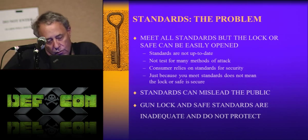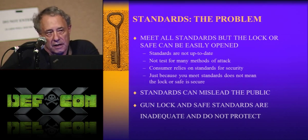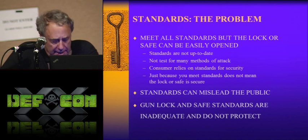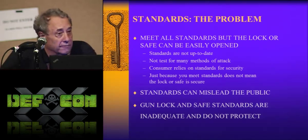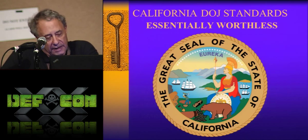So I've been on the Underwriters Laboratory panel for locks and safes for a long time. The standards essentially are not looked at for 5 to 7 years. There's a review process. It's very slow. It's very cumbersome. And at the end of the day, the standards really don't protect you. Now, in other areas, for example, in electrical appliances, Underwriters Laboratory does a great job for the last 125 years. But in security, that's a different kind of issue.